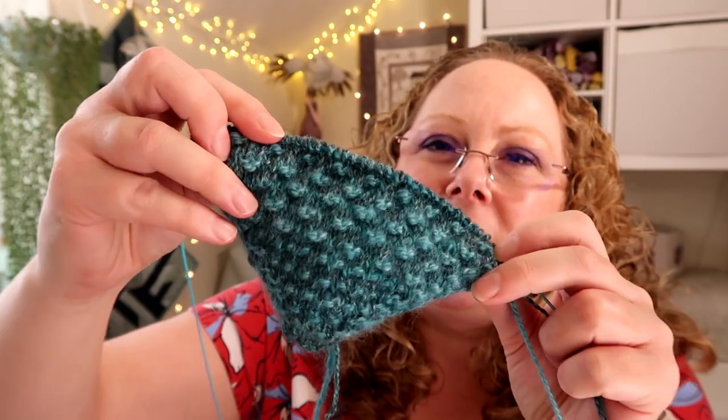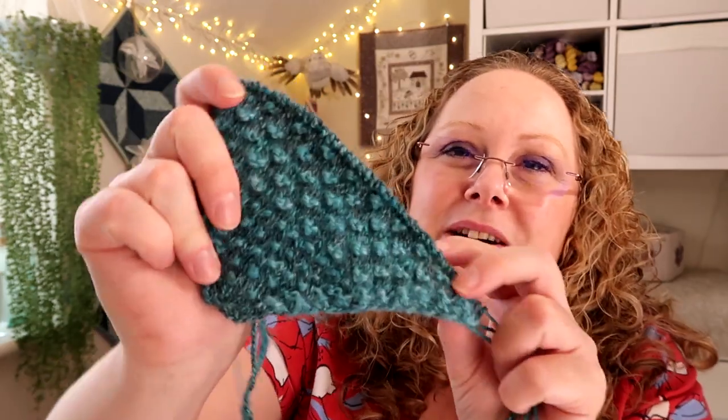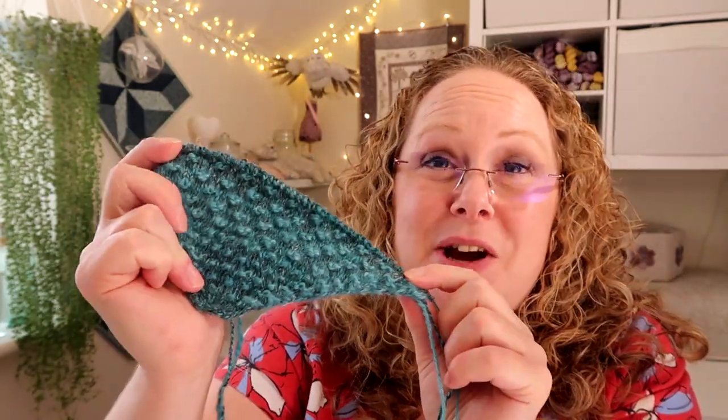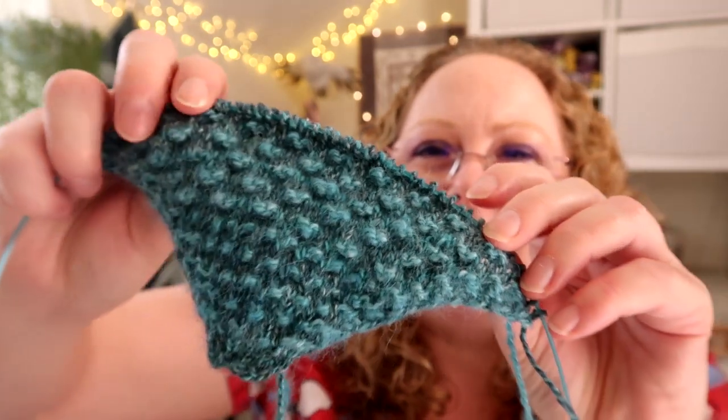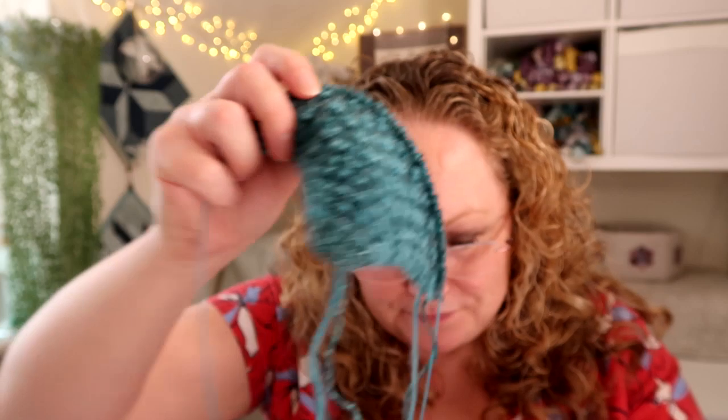Really loving how these two colours go together so far, and I think what I'll do is, if I don't like how the third colour is working in there, I can always switch it out or spin some more yarn to go with it. But I am loving how that texture looks knitted up. So that is my knitting that I've got on my needles, but I have been doing quite a bit of work on some crochet this week.